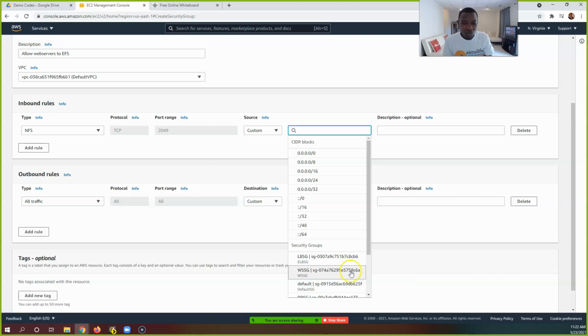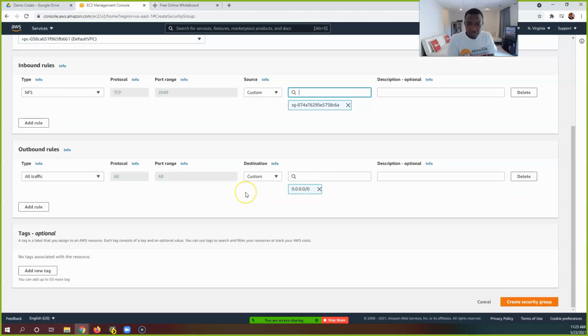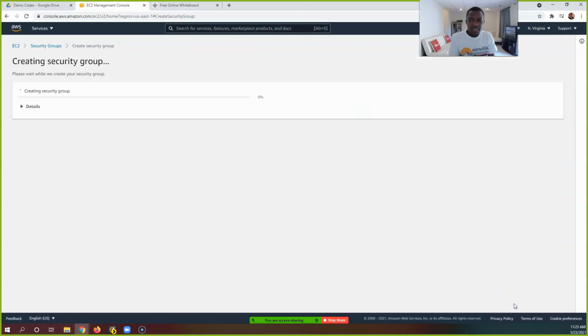So our web servers are going to use this. Let's select that to say that this door, this security group that this EFS is going to use, should allow servers that are using this web server security group to talk to you, to be able to use you. Let's go ahead and click that now. Outbound traffic, leave that to all. Now go ahead and click on create security group.